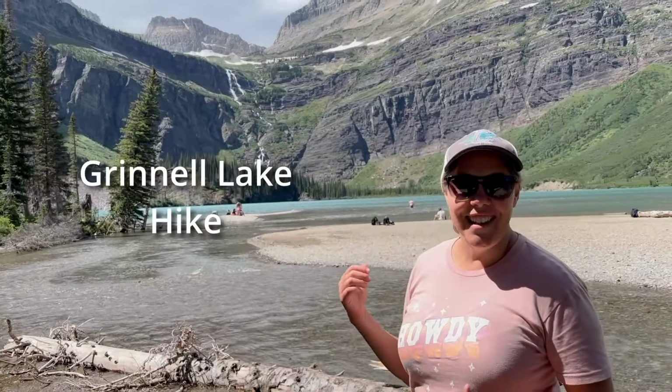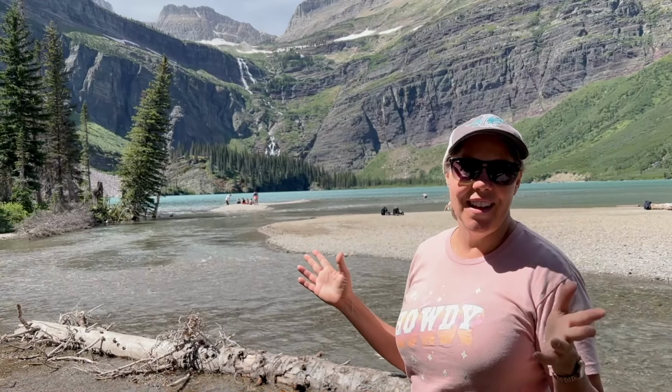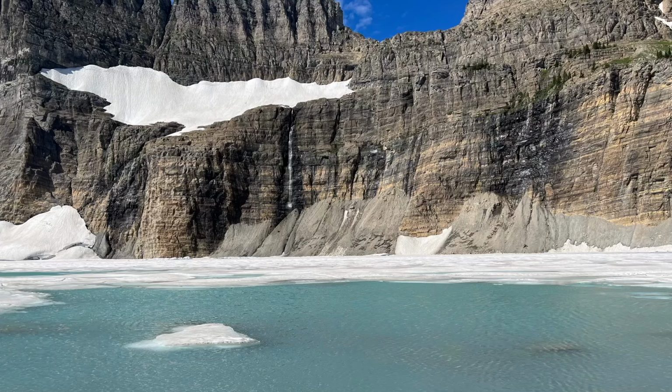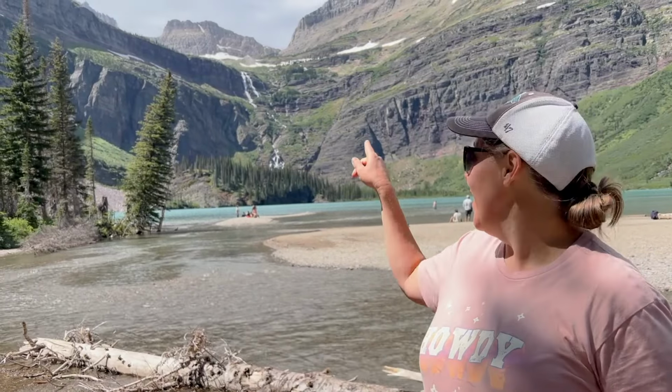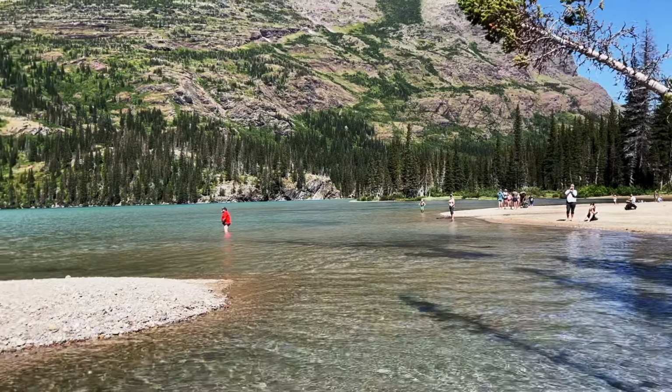Next up is Grinnell Lake behind me. If you take the boat cruise across the lake, the same boat cruise you would take for the Grinnell Glacier, you can choose to go up to Grinnell Glacier, which is over 7 miles, up there at the top. Or you can choose to do this, or you can do both, which is what Matt and I did today.